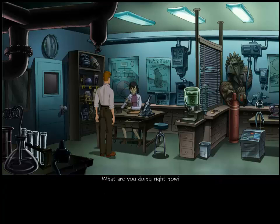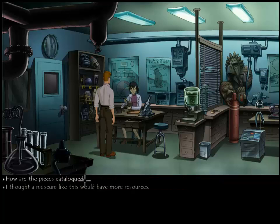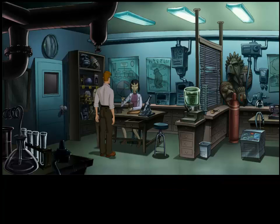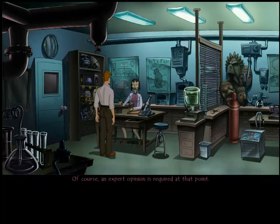What are you doing right now? Right now, I'm using a small laser to smooth out the object. How are the pieces cataloged? The museum uses the latest scanner, which examines the piece using radiation. After determining the age and makeup of the item, the database is searched and a report is issued. Of course, an expert opinion is required at that point. I thought a museum like this would have more resources. Thinking is so simple. Don't you think I might work more efficiently if you leave me alone?